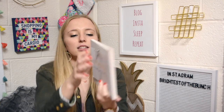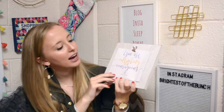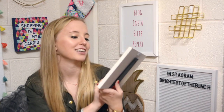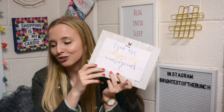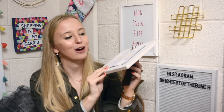Next, she sent me this little picture frame, and it has a little clip where you can add a photo to it, but I haven't added one yet. It just says, "You are inspiring and courageous" on it. I thought it said creative at first, but it says courageous. I'm excited to add a photo to it, but I don't have one with me at school, so I'm gonna have to print one out.